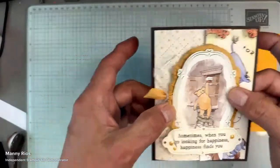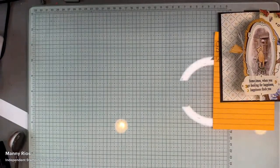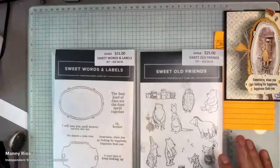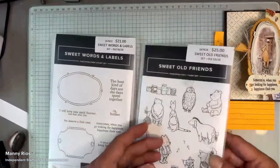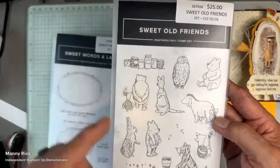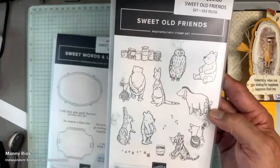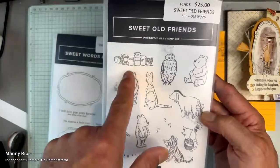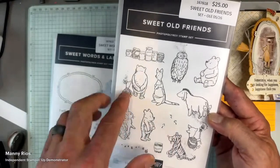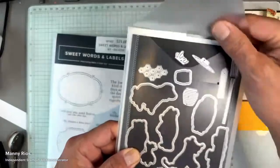All right, so let me set this aside here real quick, and let's take a look at a couple of the products. I'm glad I have them here because I made slides, of course, and then I forgot to add them in tonight. So here is the Sweet Old Friends bundle. And so you can see that it is these images from the Winnie the Pooh characters. And then you've got a little honey jar, a row of honey jars, some bees, some dandelions, I guess, or something like that. And then you have the corresponding dies to cut them out. And then a few extra little things there.